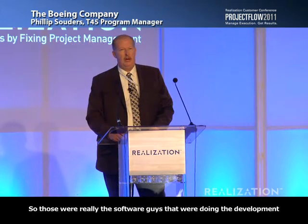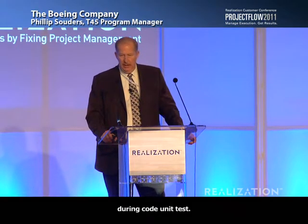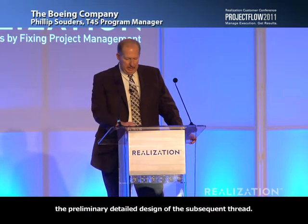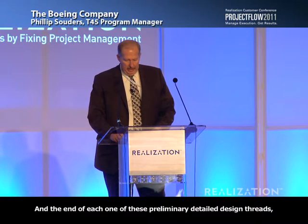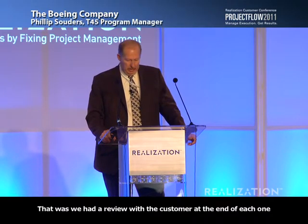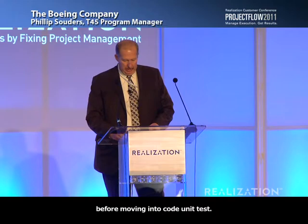So those were really the software guys that were doing the development during code and unit test. And then some of the designers would move on to the preliminary and detailed design of the subsequent thread. At the end of each one of these preliminary and detailed design threads, we also did something that we hadn't typically done before either, and that was we had a review with the customer at the end of each one before moving into code and unit test.